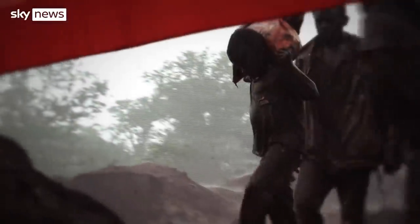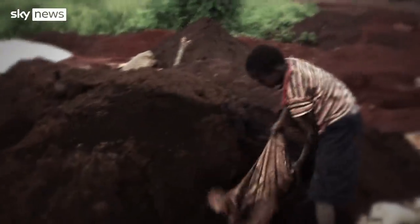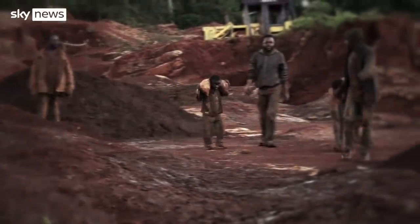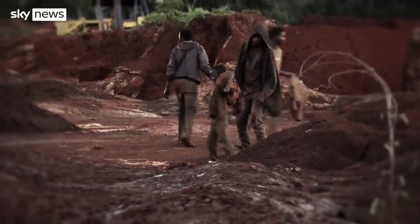A very high proportion of cobalt is mined in the Democratic Republic of Congo, so it's concentrated in one country. It's concentrated in a country that is quite a high political risk potentially, and then added to that are the headlines that you sometimes see that some of the mines are using child labour, and that adds to what we call the environmental social governance risk that goes with it.